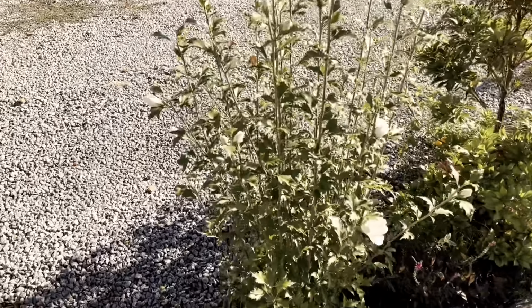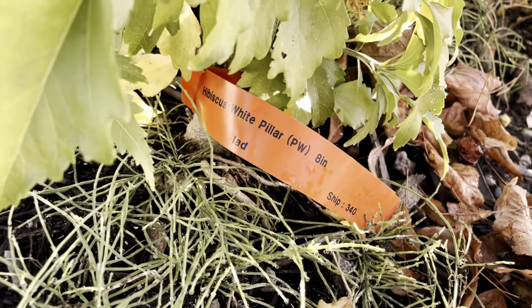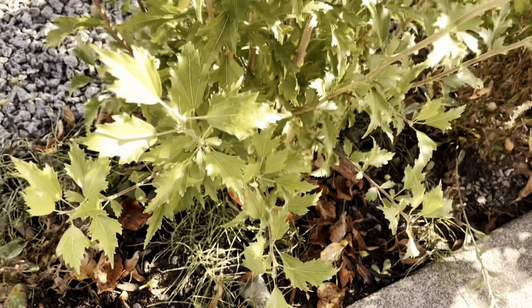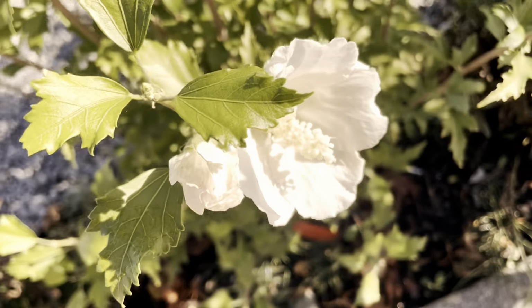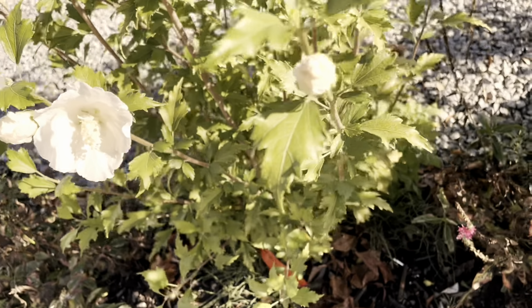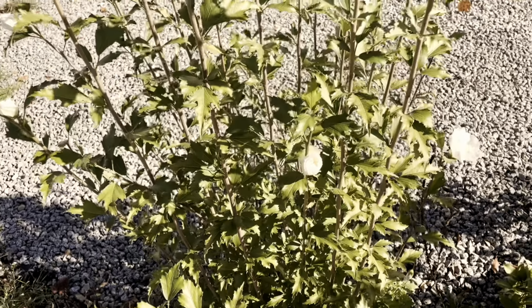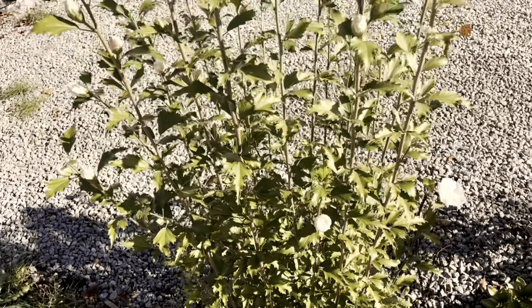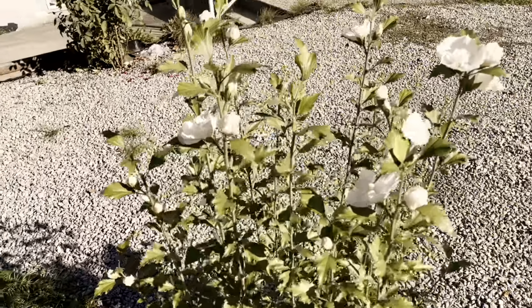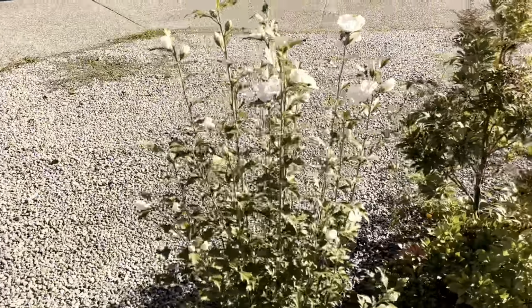And you can see here the tag at the bottom. Hibiscus white pillar, Proven Winners. Do a close up on the flowers here. There's some buds here as well. So the leaves are nice and healthy. It's got some nice buds, pretty flowers. I'd say it's about 4 feet tall in height.